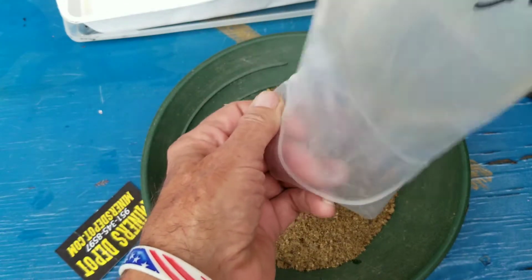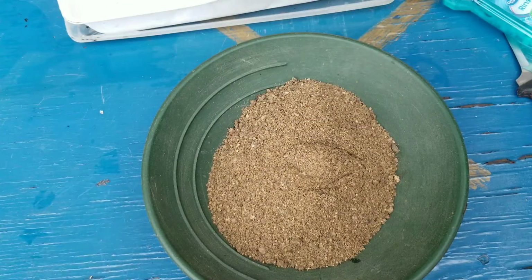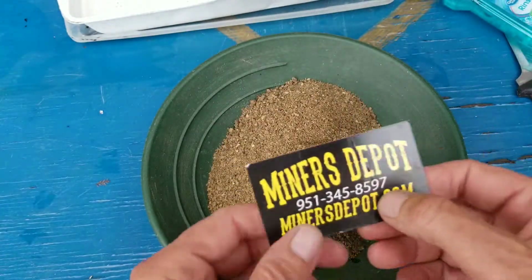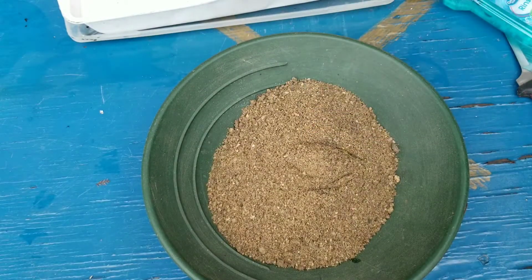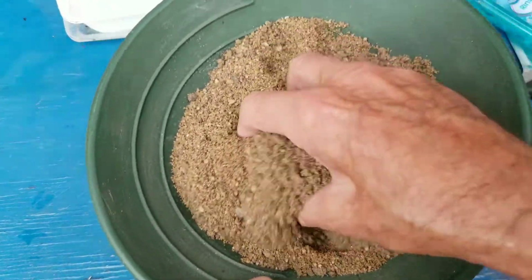We'll give it a little squirt here in between. It's pretty clean though. Set our card over here to the side. They don't send cards or stickers or anything like that in the orders anymore. I had a couple of cards from my first order from them, and like I said, I guess they're just kind of roughing it up in Alaska, going with what they got.